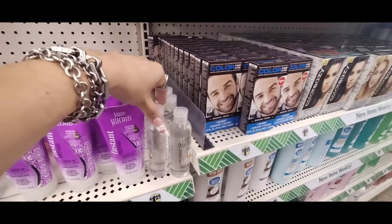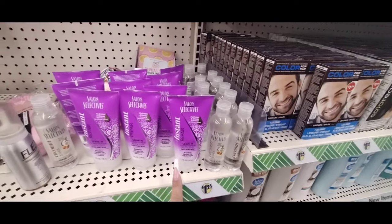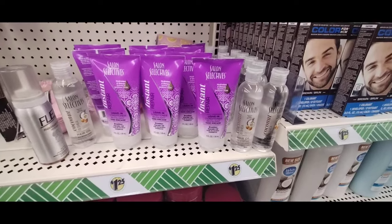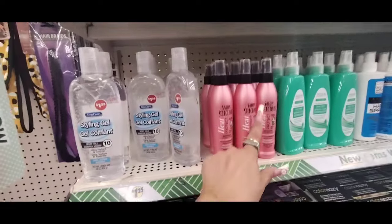That would probably be good for my dry ends. We also have Salon Selectives Repair Leave-In Conditioner. That's pretty cool. I like that. Sometimes we see Salon Selectives come in, and then sometimes we don't. So, but I think this is actually a pretty good deal right there.